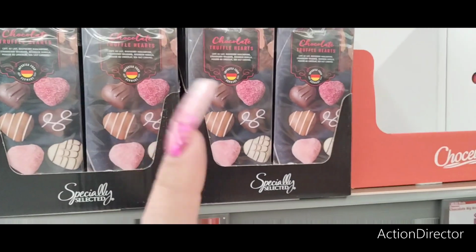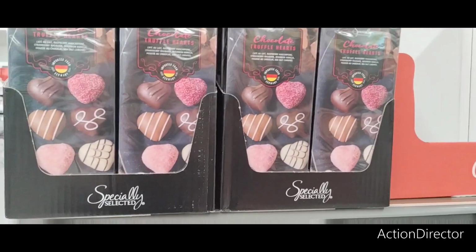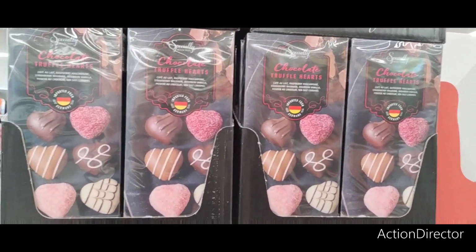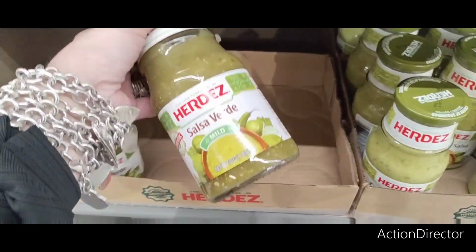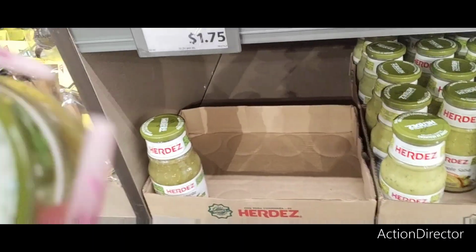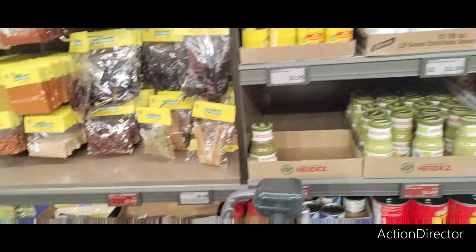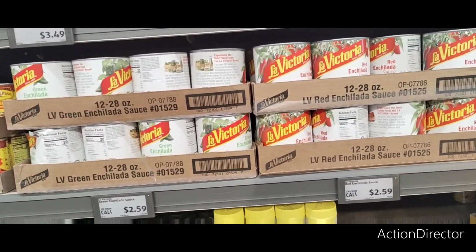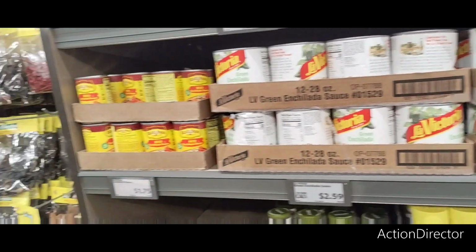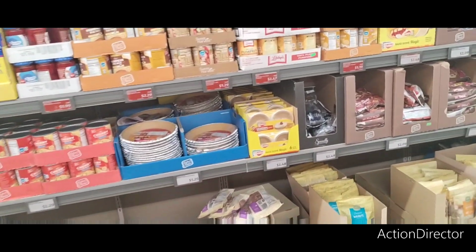$3.69. We also have these really pretty chocolates for $3.99. Those are so pretty. Herdez salsa verde. Get some of this. It's good. All right. We also have La Victoria Red Enchilada Sauce, $2.59.